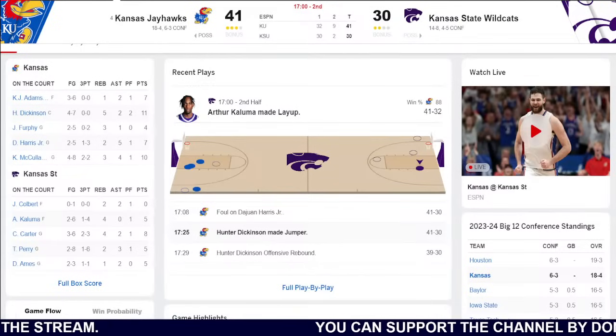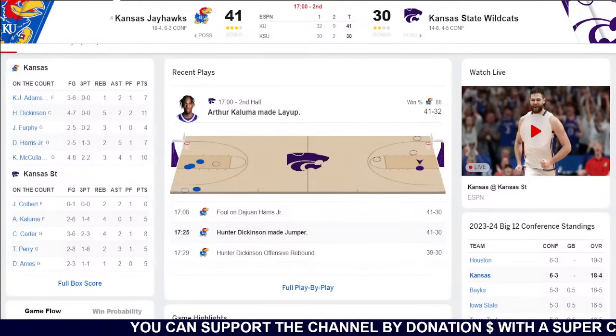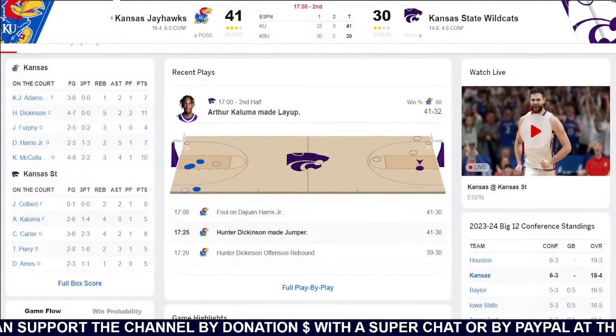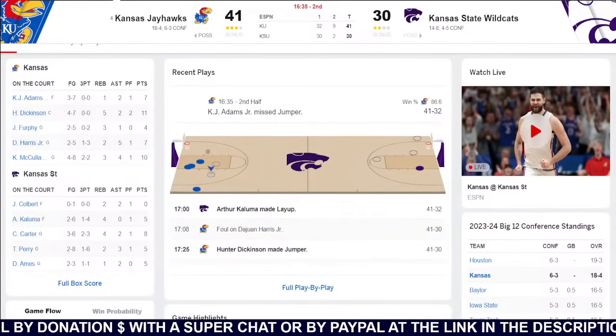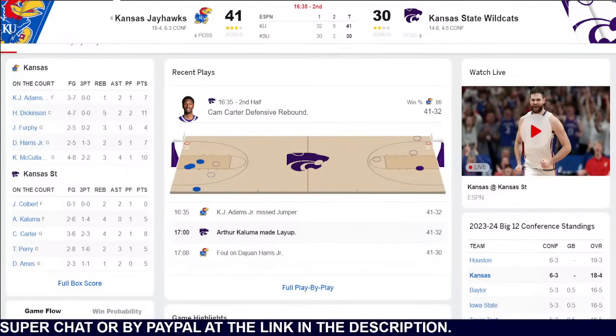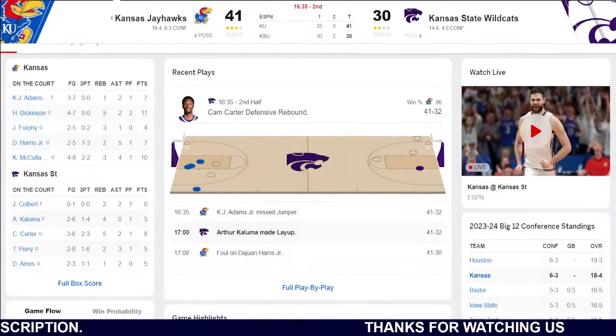Here's the inbounds to Tyler Perry. And it looked like K.J. Adams is pushing the Wildcat to the baseline toward the cameraman. I agree. Here's Kaluma with the ball. Gets a nice screen, drives towards the bucket, off the window, got it. Nice play there. Arthur Kaluma with 5. Let's see if that gets him going. It's now 41-32 in favor of Kansas with 16:48 to go. Finally, K-State scores in the second half. It's a 9-2 start for KU.